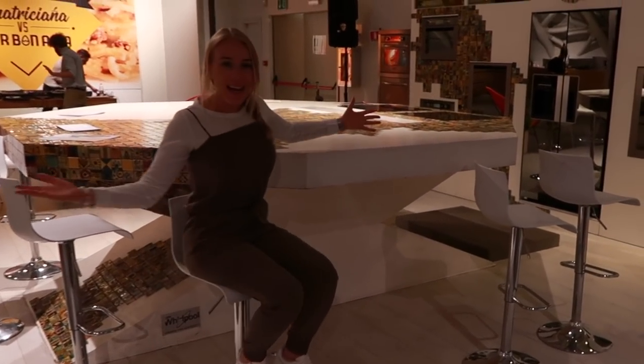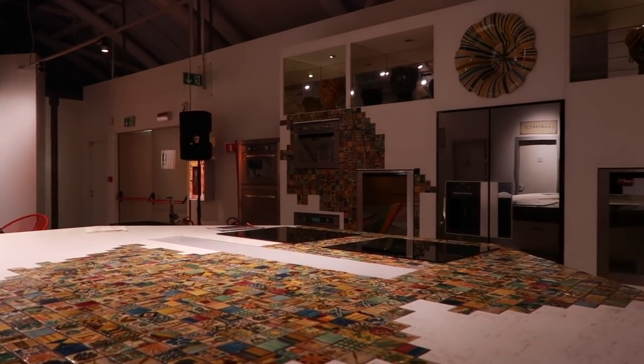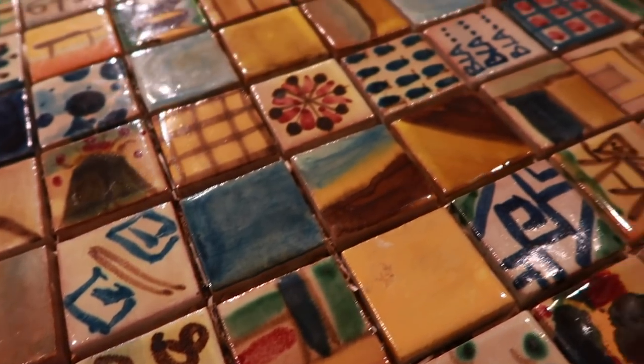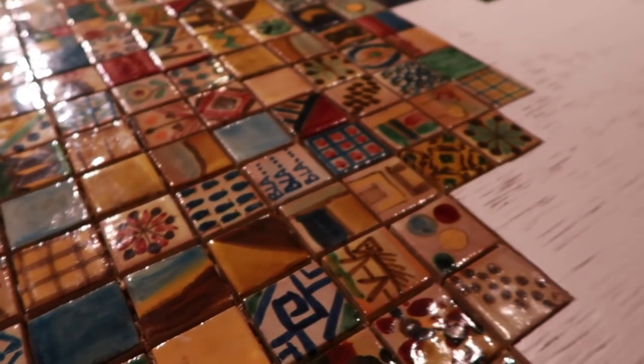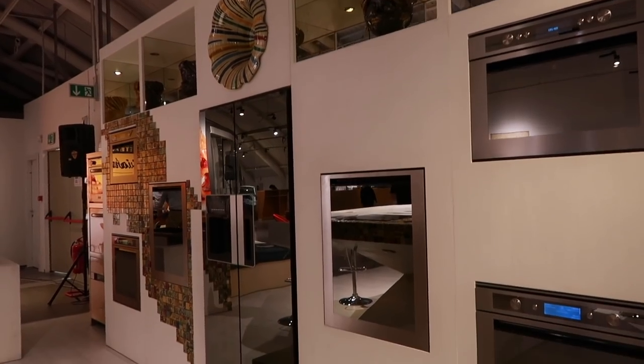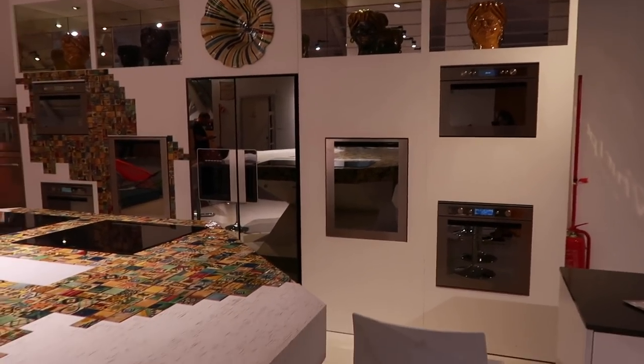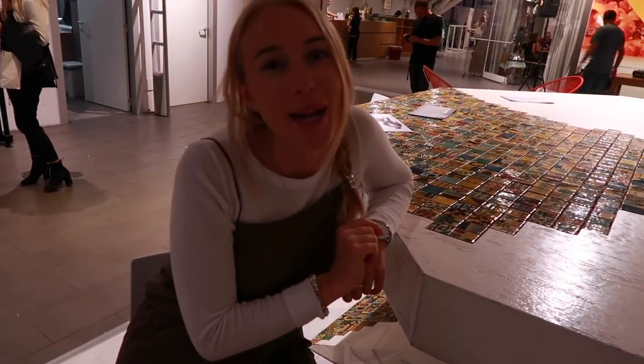Guys, check out this dream kitchen. This is on the top floor as well. These tiles, everything. I mean, if I had this kitchen and these amenities here, I would have my very own cooking show every day. Would you tune in? Let me know.